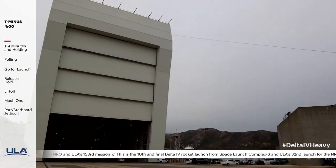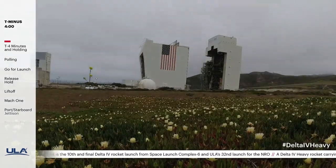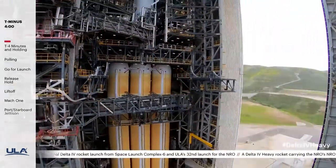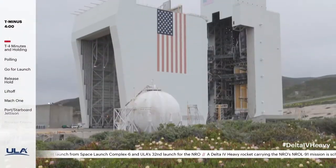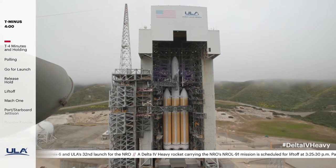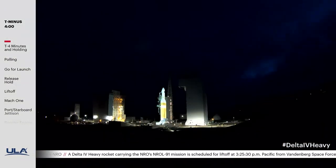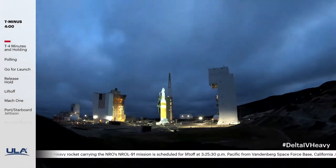Once fully assembled, final preparations take place, starting with moving the Mobile Assembly Shelter, or MAS, back to its launch position. The MAS protects the Delta IV rocket from the wind and fog, so common to its location here on California's Pacific Coast. The launch countdown begins with moving the Mobile Service Tower, or MST.